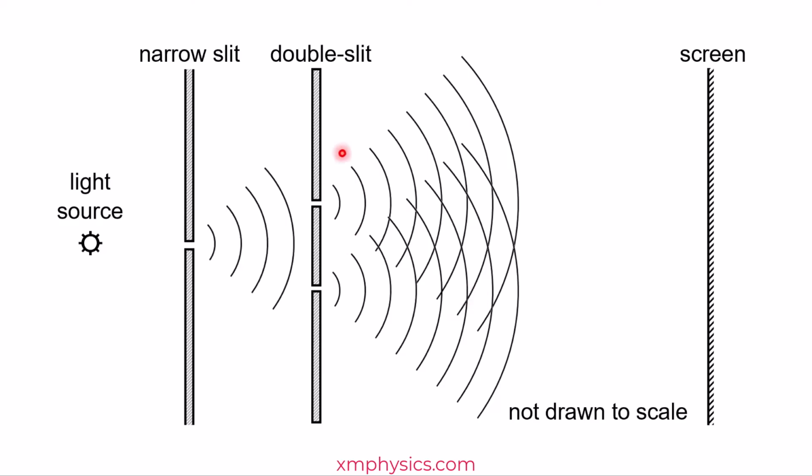So I hope you now appreciate what Thomas Young had to go through before he could produce the interference pattern.